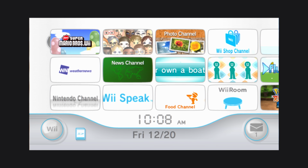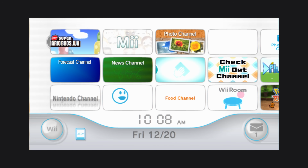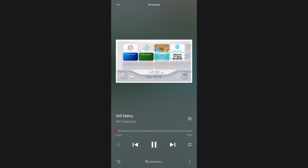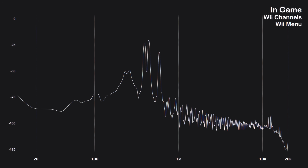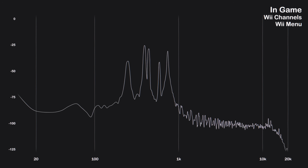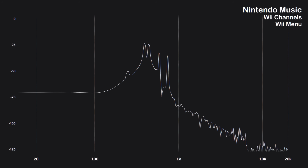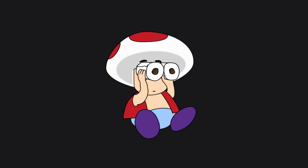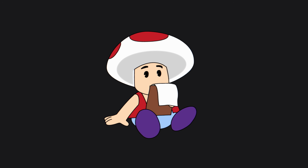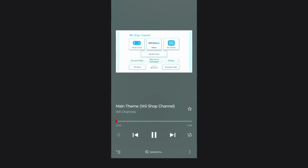If you're deeply familiar with the music from the Wii, you'll immediately notice that something's different about the versions present in Nintendo Music. It can be seen almost right away with the Wii menu. It sounds more stereo and the sine instruments are more clicky. Subtle differences like that are seen throughout this whole soundtrack, but some of the differences are less neutral and in some cases blur the line between indifferent and destructive, like with the Wii Shop Channel theme.